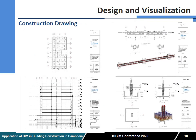After we design, we have the construction drawing. So this one is layout plan, elevation plan, and also the detail section, 3D detail section of each element, like beam, parquet, column, stair, or something else.